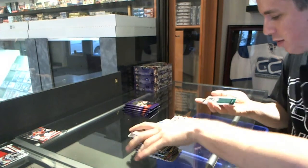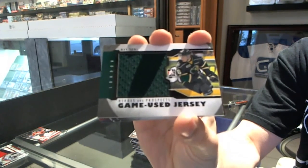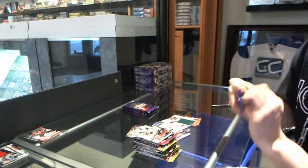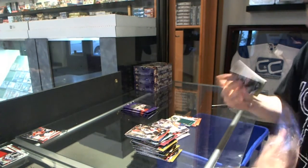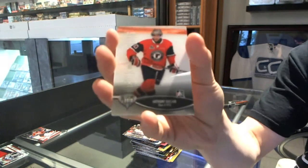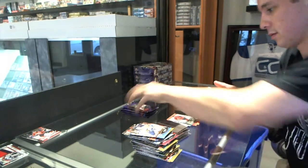Ridiculous. We got a game-used jersey black for the Phoenix Coyotes, Max Domi. That's okay, though. As long as they're guys like Connor McDavid, I can live with it. We've got a class of 2013 for the New York Rangers, Anthony Duclair.